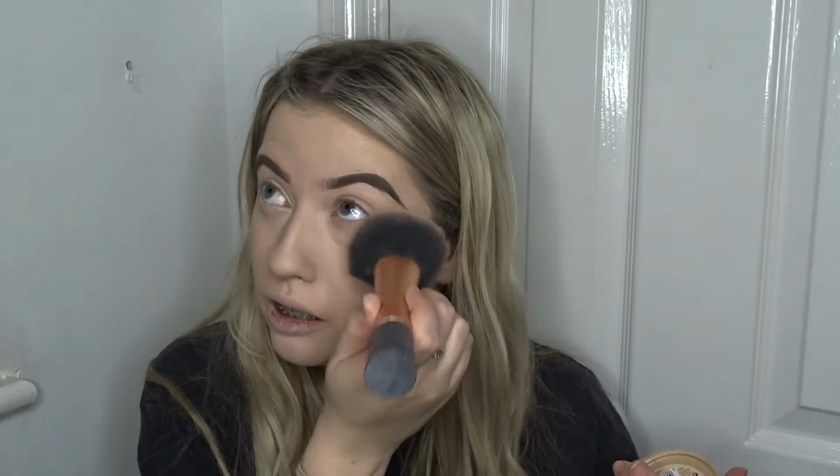And then for everyday powder, I just use the Rimmel Stay Matte Finish powder with my Real Techniques brush. And with powder, I like to dab it into my skin, just because if I swipe it I feel like it's disturbing everything that I've already just put down, so I just pat it in.